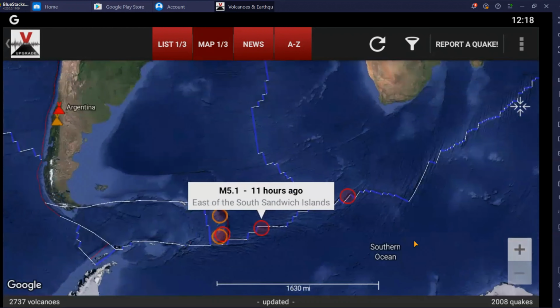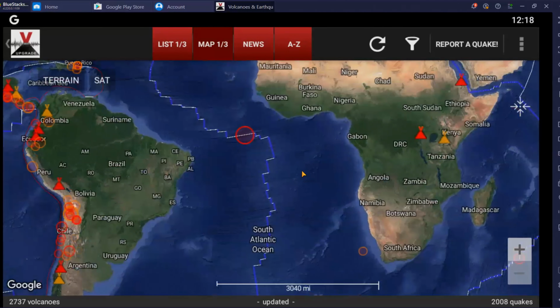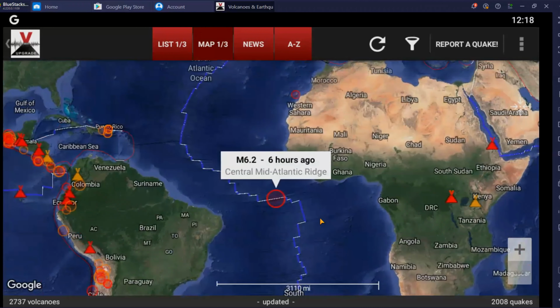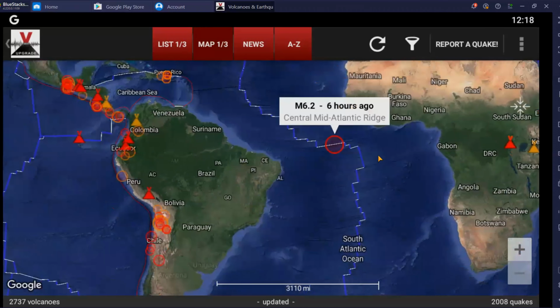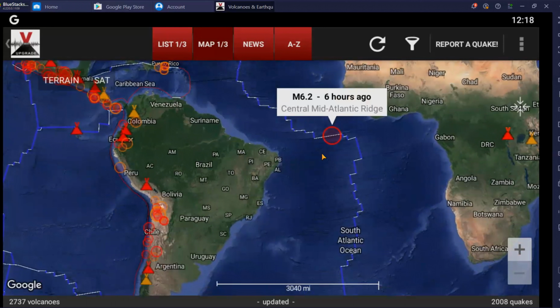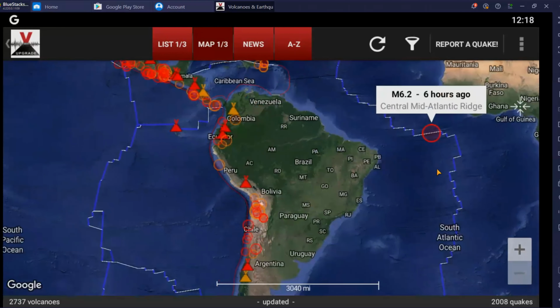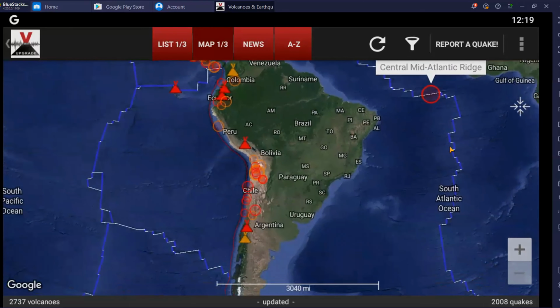Right now there are earthquakes happening right along the ridges, and depending on what color the lines are, it determines what action can happen. The blue lines are what they call a divergent boundary, which means it spreads. That's what this particular line does. We don't know how these earthquakes are affecting us. Maybe I'll do some searching around and find out what's really going on.